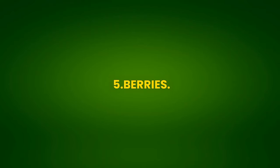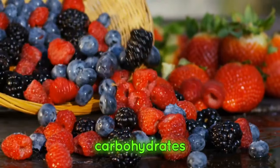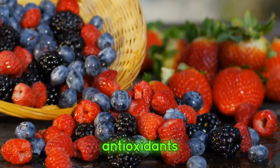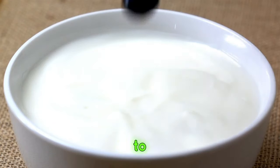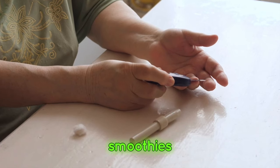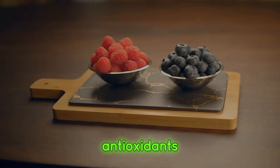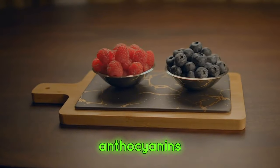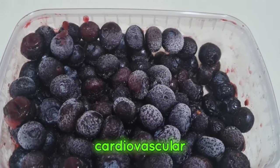5. Berries. Fruits like strawberries, blueberries, and raspberries are low in carbohydrates and rich in antioxidants, vitamins, and fiber. They can be eaten fresh or added to yogurts, salads, and smoothies, providing a sweet flavor without causing blood sugar spikes. The antioxidants in berries, such as anthocyanins, can also help reduce inflammation and improve cardiovascular health.